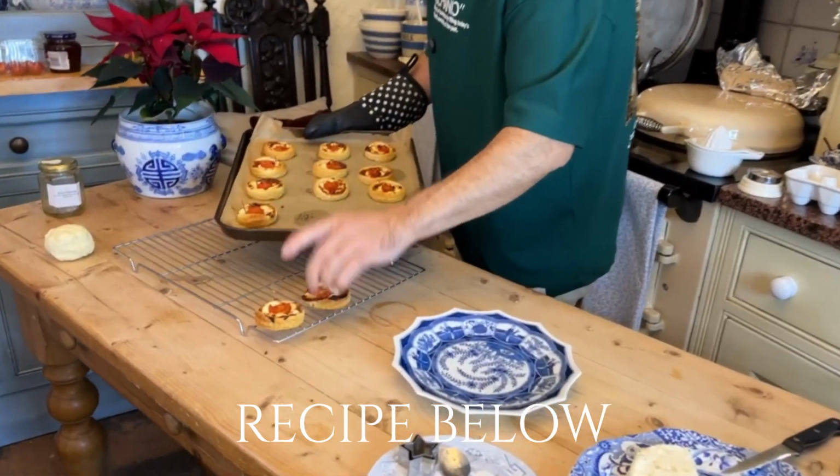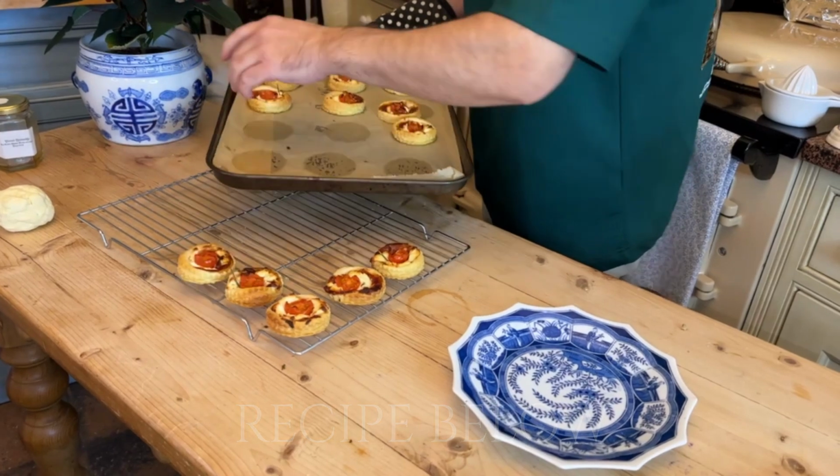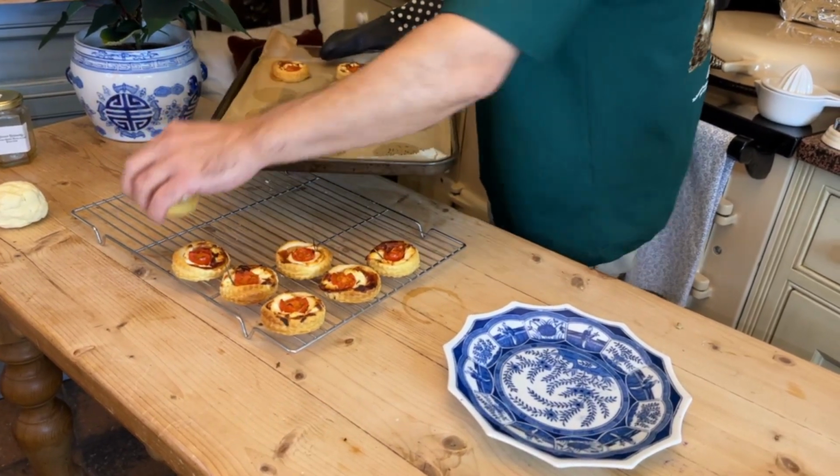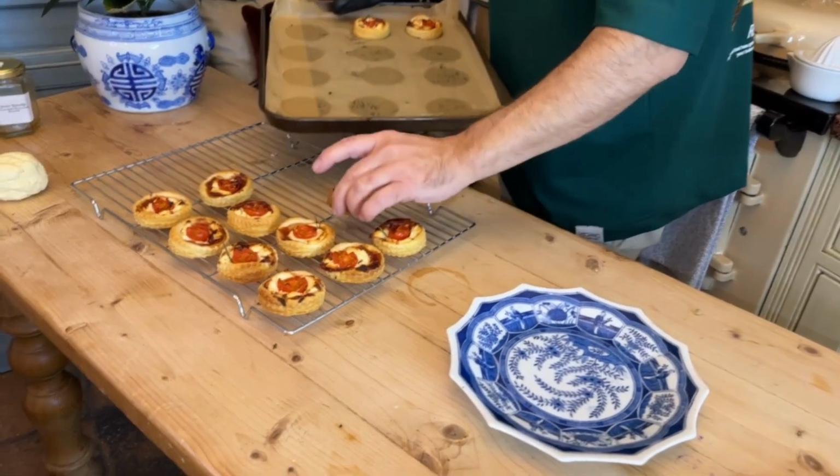And so our crostinis are coming out, our little ghost cheese tartlets, and they smell amazing and they look divine. Just be careful, pop them onto your wire rack, and then you can let them cool for a few minutes and pop them onto your plate. Don't put them onto your serving plate straight away or they'll get wet. They'll steam at the bottom and they'll get soggy bottoms.